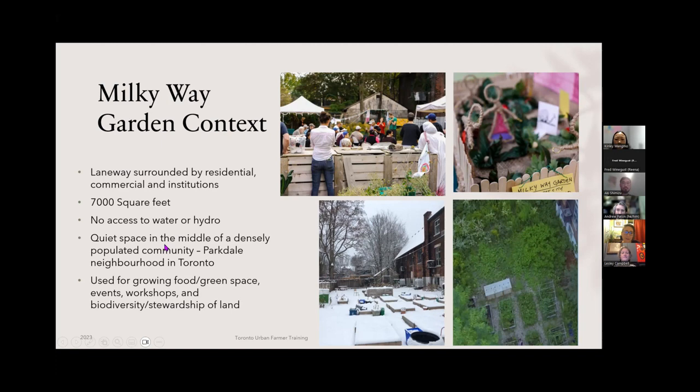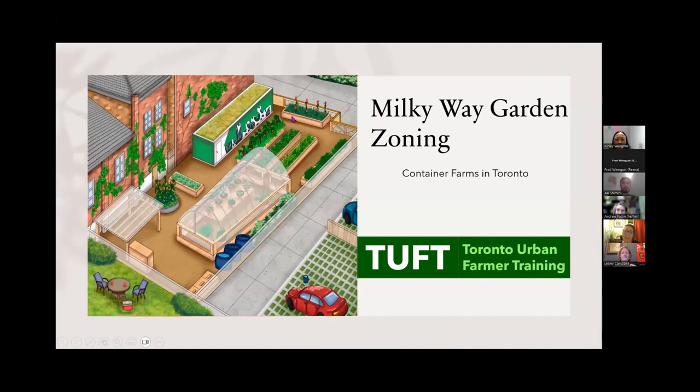And the plan, as you could see in this above picture, is to have a hydroponic container farm. It's going to be a rammed earth greenhouse. We have a pergola already there, an indigenous circular garden, and then we have other pollinator gardens, as well as some food growing gardens that already exist. What doesn't exist yet is the container farm and the rammed earth greenhouse.